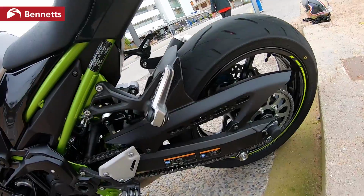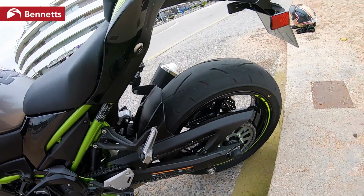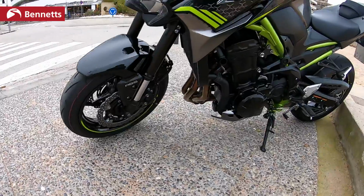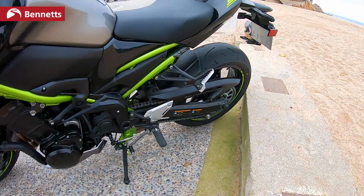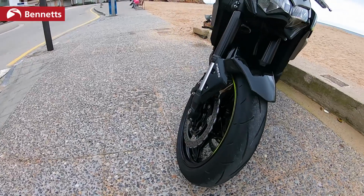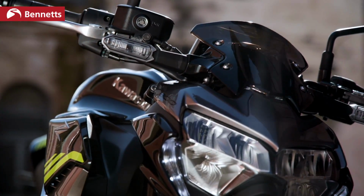New tyres for this year, still got Dunlops on them, Sportmax Roadsport 2. In the conditions that we've been riding in, which were a little bit damp, and these are brand new tyres, they felt cold and hard for such a long time. It took a long time to heat up, and we didn't really get much in the way of confidence out of the tyres.